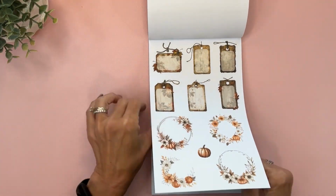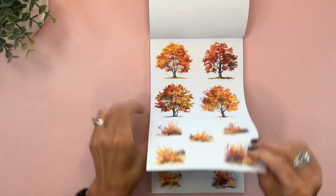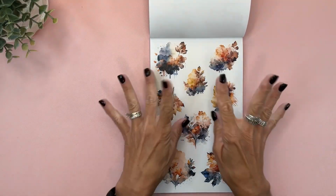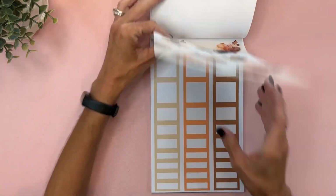So we've got two of those on paper, and then these trees are gorgeous. This is on paper. I love how big they are and the little shrubs. So we have a sheet on paper and then a sheet on clear. Then we go into these sort of watercolor-like melty designs. These are so pretty. This is on clear. And then we have a second of those on clear.